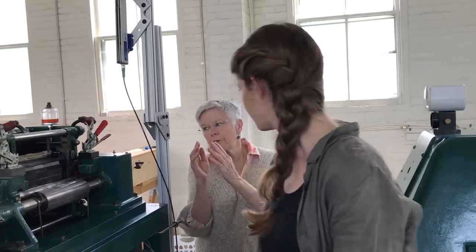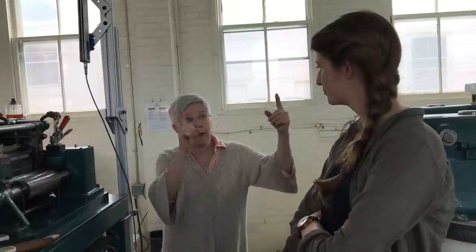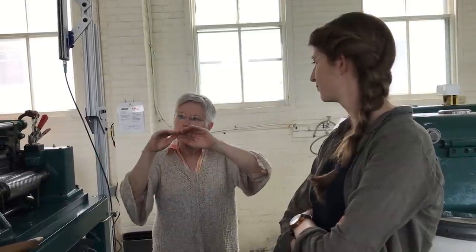So the two things it's doing is lining those fibers up like this, but it's also ensuring that this 2 yards weighs the same as the next 2 yards. So that when you get that finished yarn, it's very uniform.